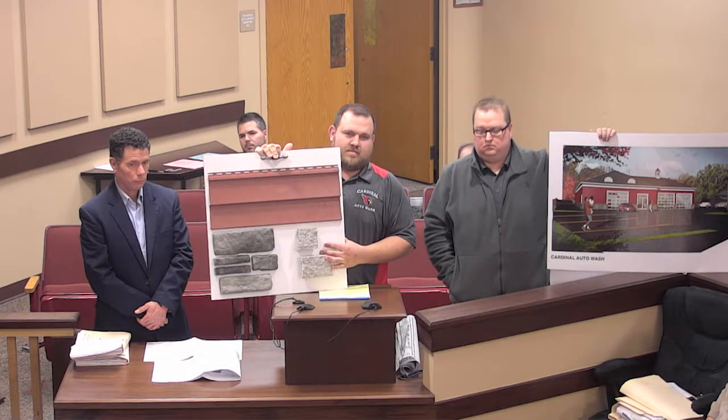Get his attention. Looking for concurrence from the legal department. I want a ruling here. Can we approve this building, the new building, with the materials and the presentation that we have, but hold off on the approval of the renovation of the building in the front?